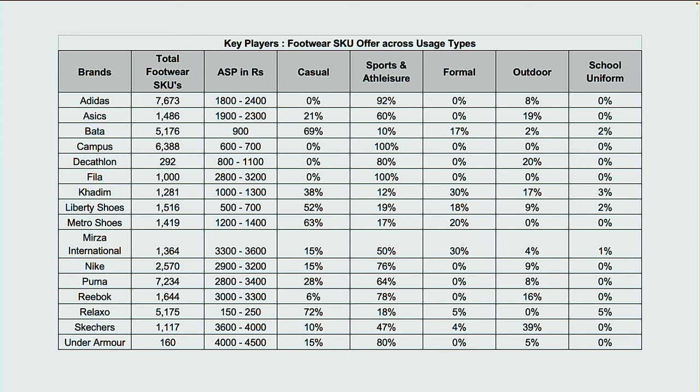Bata's ASPs are usually more than 1,000, and they constitute around 50% of your sales, as you can see. Metro's ASPs are on the higher side, and most of the sales are from the premium segment. So their share of revenue coming from the premium segment has gone up from 34% to around 44% in the last 4 years. So the acquisition of Fila will probably further increase their average ASP because an average price of Fila is around 2,000 to 5,000 per pair.